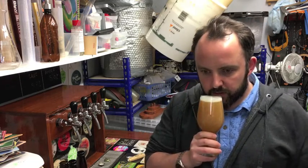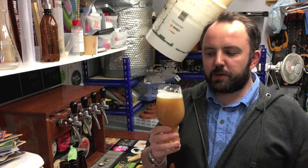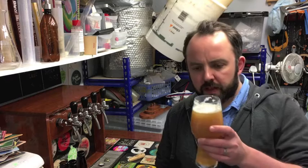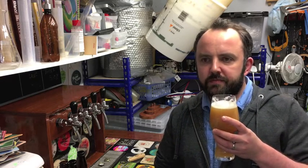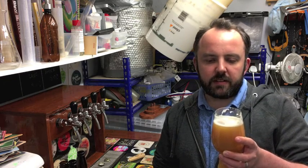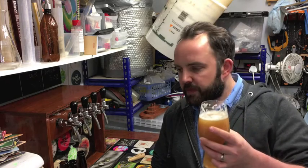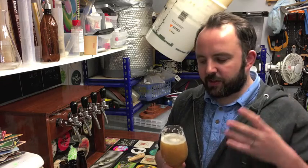Let's give it a taste, because I think I know what John was saying in terms of the booziness, because there is a bit of an alcohol flavour to that, but it's definitely not overpowering or anything. It's just got a little bit of a boozy kick to it. It's almost like somebody's just chucked a little bit of extra vodka into it.